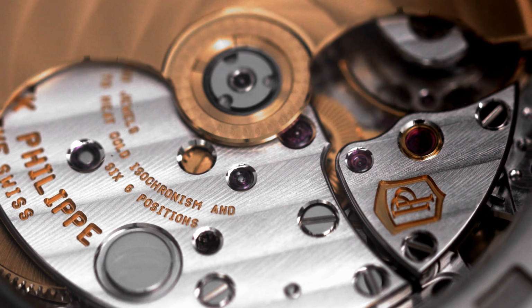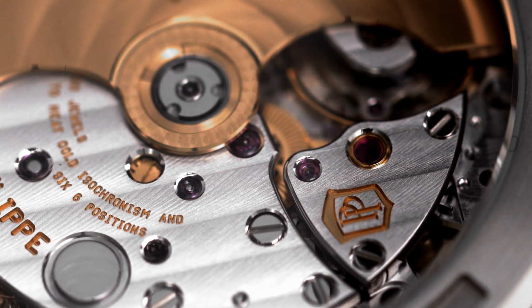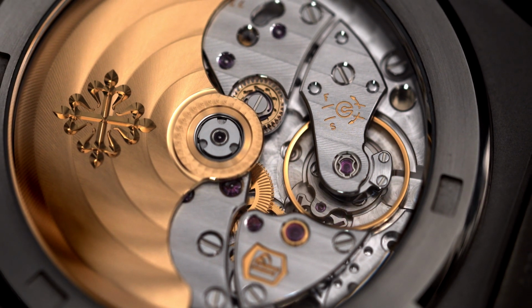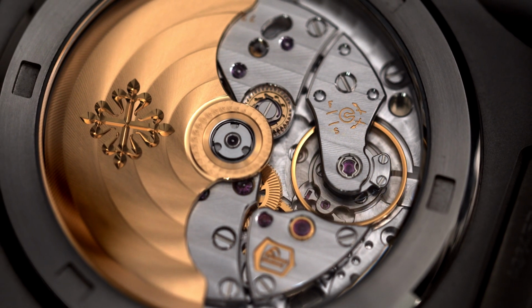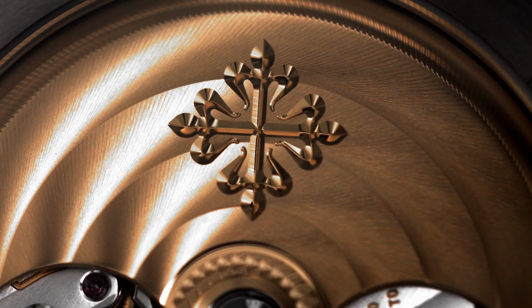What you also notice on the movement is the different styles of finishing. You have your beautiful Geneva stripes running down the big part of the movement, the so-called bridges. You have perlage under the balance wheel, and you also have the rotor, which is actually a 21 karat rotor made out of gold and has the Patek Philippe symbol. I think it's the Calatrava cross engraved on it.